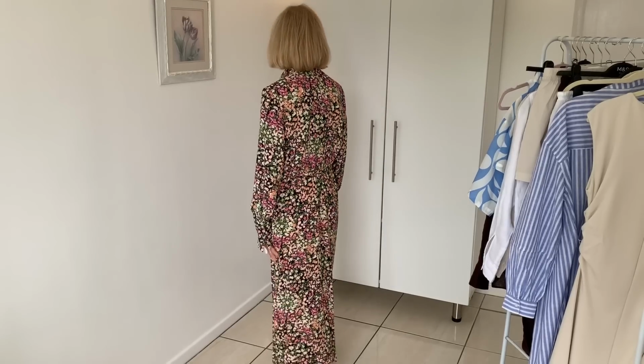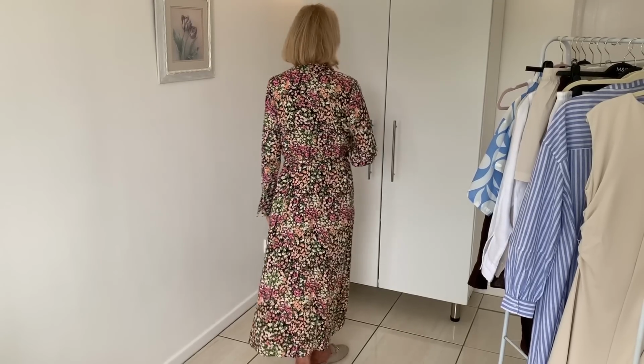The dress is very simple. As I said to you, you've got that concealed placket area at the front here. It then goes to a gentle V at the front. Lovely pointed collar, gives an element of elegant detail to the dress. It's a beautiful soft fabric that drapes really well.